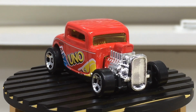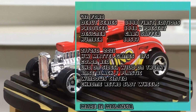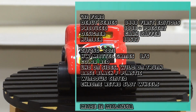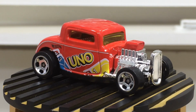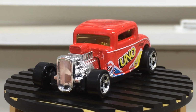These are retro slot wheels. Cool details on the engine. Orange windows and chrome interior. Black base. Even the logos on both sides, with the pink logo Wild on the front.